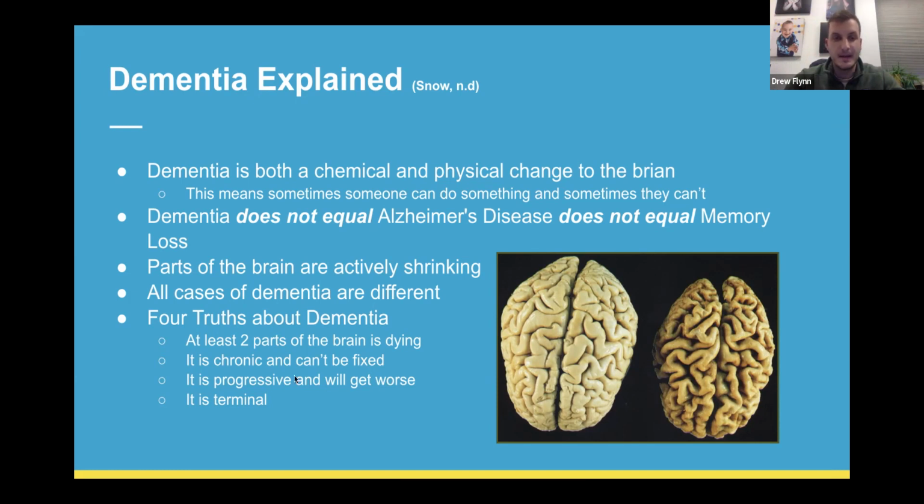Another thing that I took from the positive approach to care is these 4 truths about dementia. It's at least 2 parts of the brain are dying. It is chronic and can't be fixed. It is progressive and it will get worse, and it is terminal.